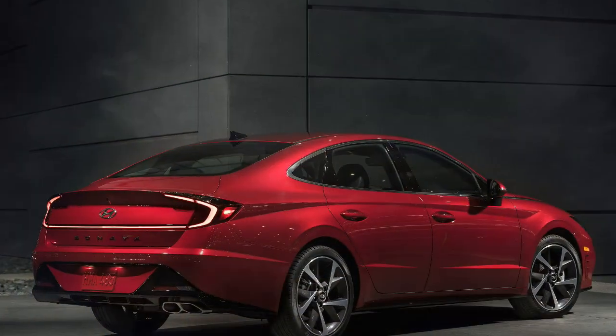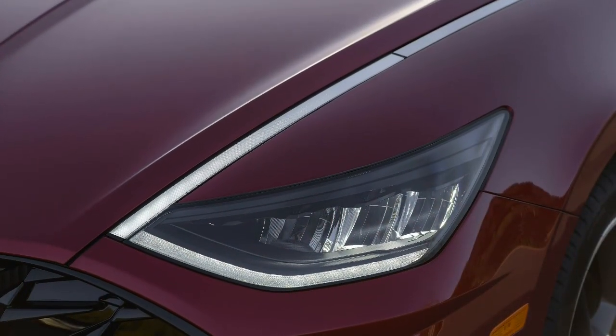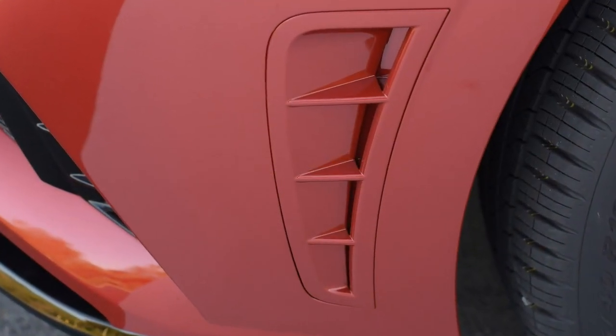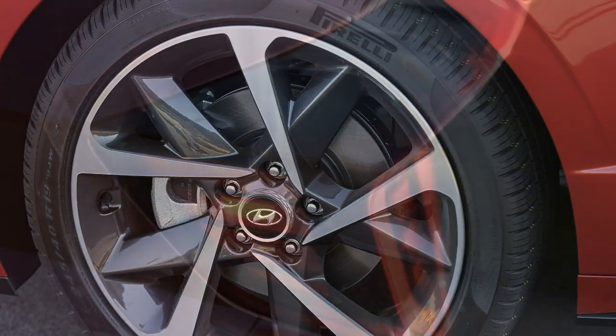But with a controlled ride, solid brakes, an exceptionally solid structure, and a natural buildup of steering effort off-center, by the time the Sonata is completed, it may well give the Honda Accord a run for driving sophistication.